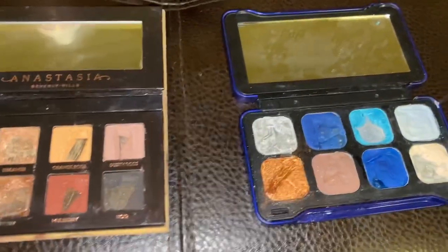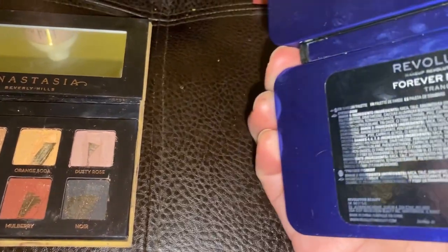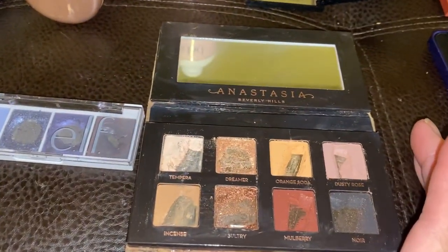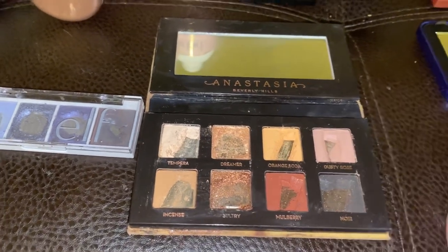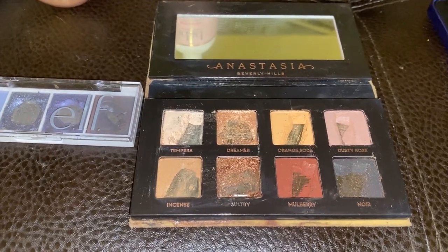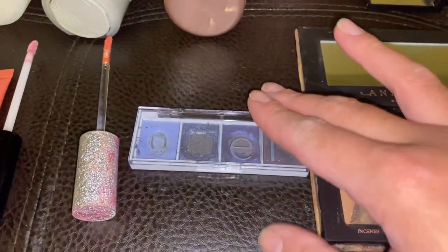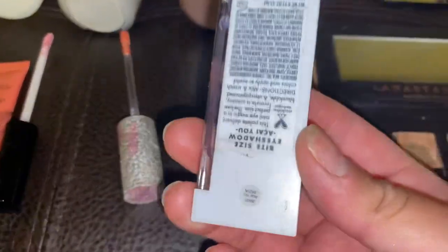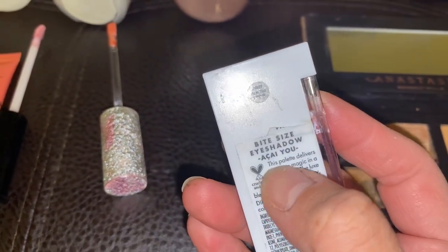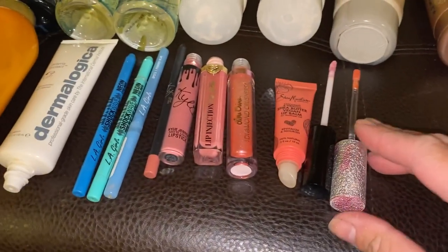Then we have this Makeup Revolution eyeshadow palette. It is the Tranquil palette. We have this Anastasia Beverly Hills palette. The outside is suede, so it's kind of nasty. I don't know the name of the palette, but the shadows are just fine. Then we have this e.l.f. eyeshadow palette in, I believe it is like, I don't know. And then we've got some lip products.